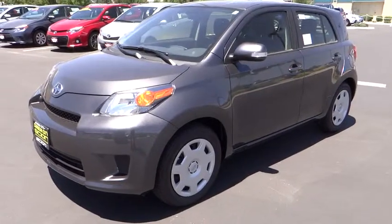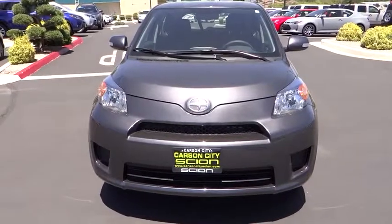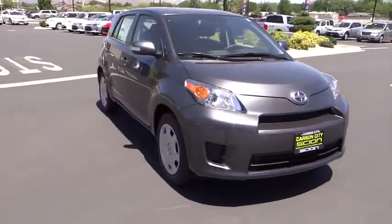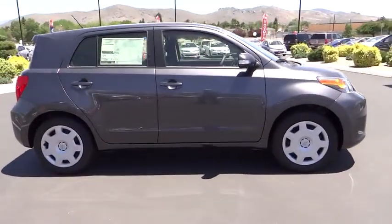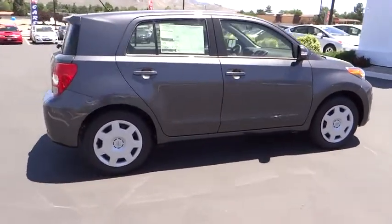The 2014 XD. The squared-off Scion XD hatchback is one of the most distinctive-looking economy cars around. In government crash tests, the 2010 XD earns a perfect 5 stars in side crashes and 4 stars in frontal crash and rollover resistance tests.